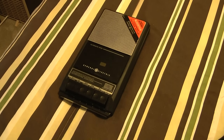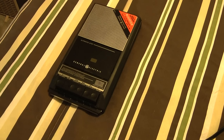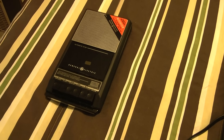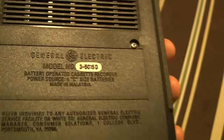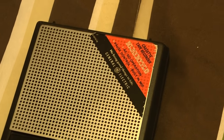Well, guys, you remember a while back I did a video on my very first tape recorder I got for Christmas of 1985. This General Electric right here. It's a model 3-5015D. I actually have another identical duplicate model out in storage, but this one still has the original sticker on it.